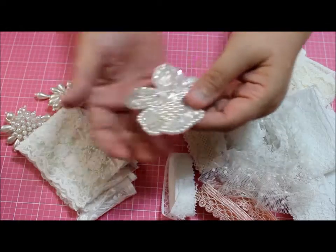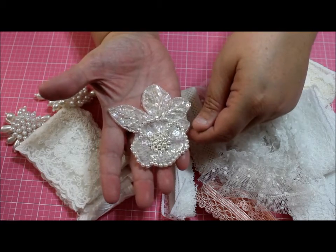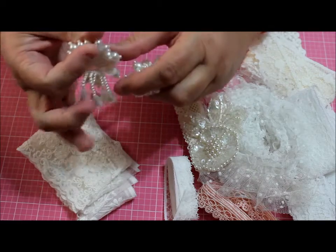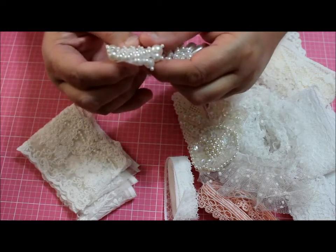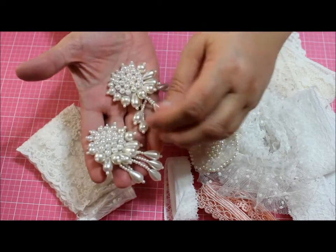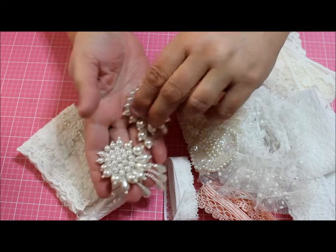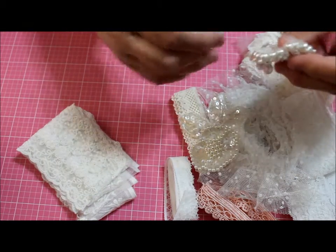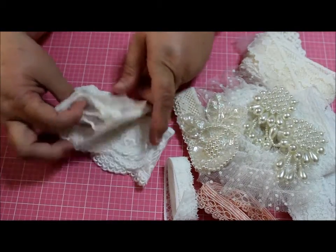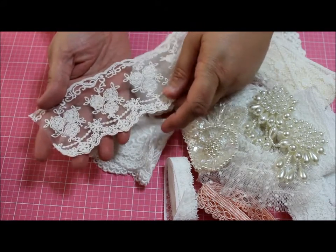Look at all I bought. I saw that flower and I wanted one. Isn't that pretty? I also got two of these. Look at how pretty with the little dangles. I like these because I like to do a lot of wall hangings. So I do like those. Then I have only two left. Oh, I'm running out already. Look at how exquisite that is.